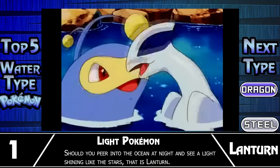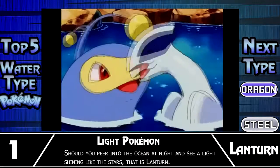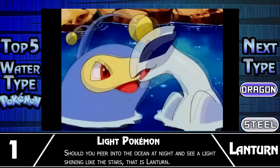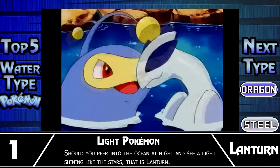But yeah, I love this thing. It has, I wouldn't say the worst abilities. If I remember correctly, it gets Lightning Rod or Volt Absorb. It's one or the other. But yeah, it's a really amazing Pokemon in my opinion.